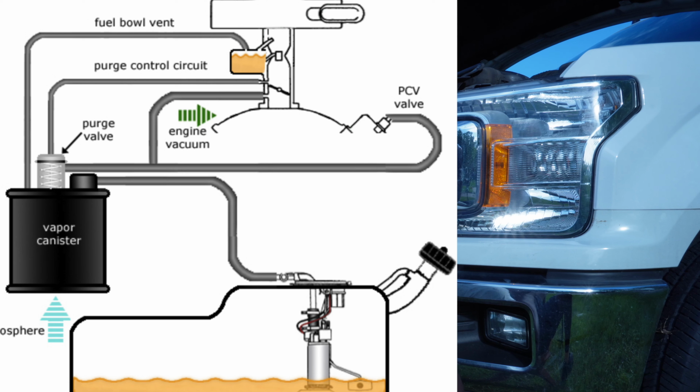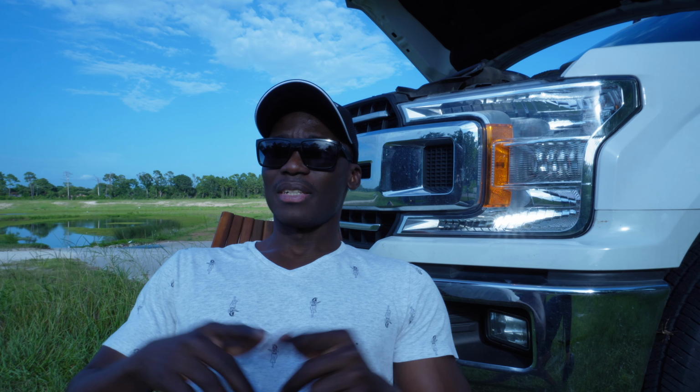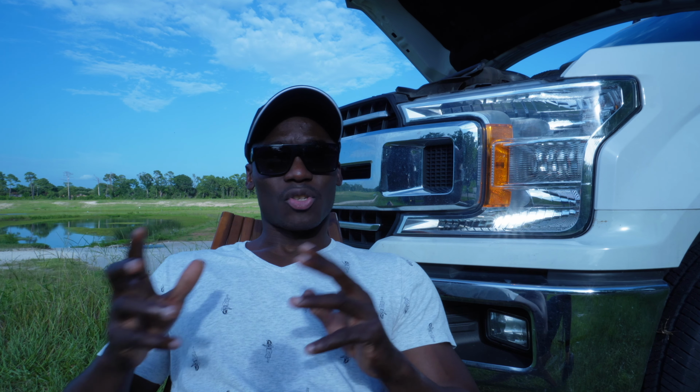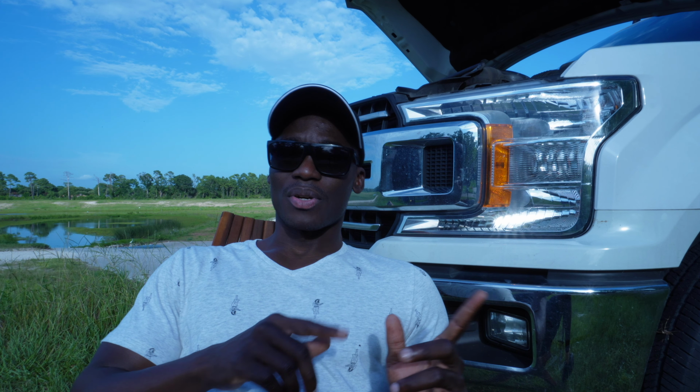We got the evap system, or evaporative emission system. It's used to trap gasoline vapor. Now your fuel tank is no longer vented to the atmosphere. In the past it used to be vented, not anymore. All the gasoline vapor should be stored in the charcoal canister in that system, in the evaporative emission system, and then later burned inside the combustion chamber. So evap system is used to trap gasoline vapor.